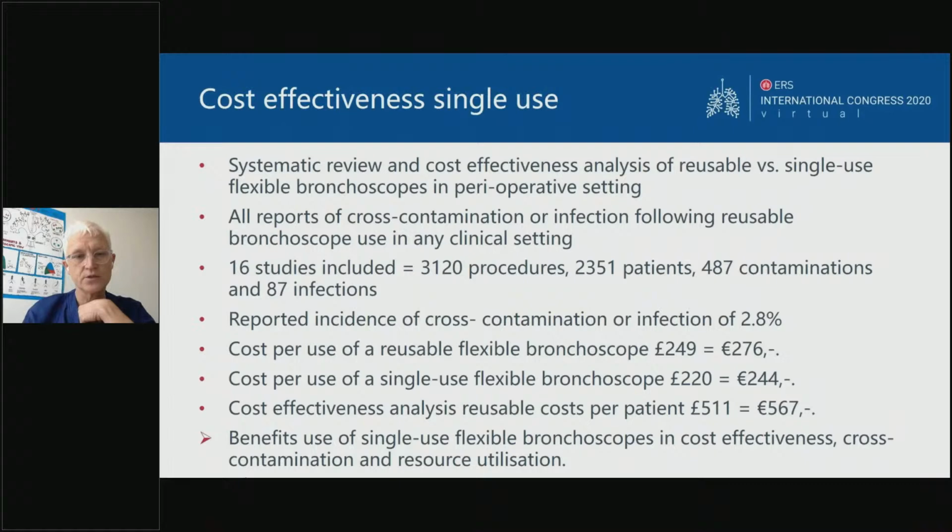And they reported the incidence of cross-contamination in these 3,000 procedures was 2.8%, and the cost per use of a reusable flexible bronchoscope was €276. The cost per use of a single-use flexible bronchoscope was €244, and the cost effectiveness of the reusable cost per patient was 567. So there's benefit in using a single-use flexible bronchoscope in cost effectiveness, cross-contamination, and resource utilization was the conclusion of this systematic review and meta-analysis.